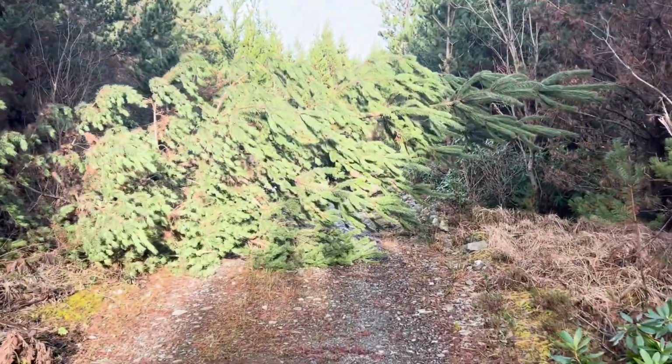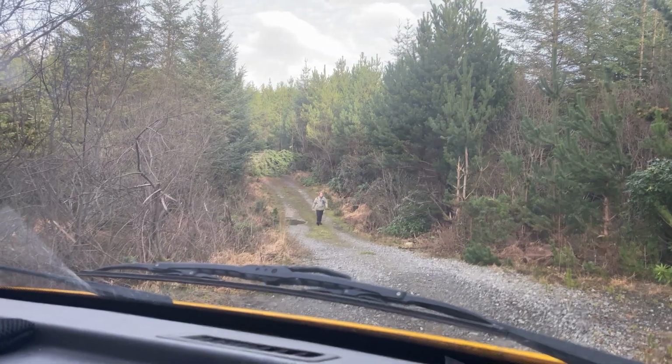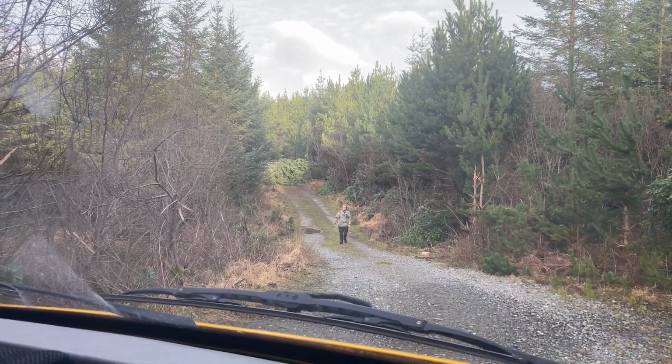Lovely park up, blocked by a tree. Fantastic. Brilliant.